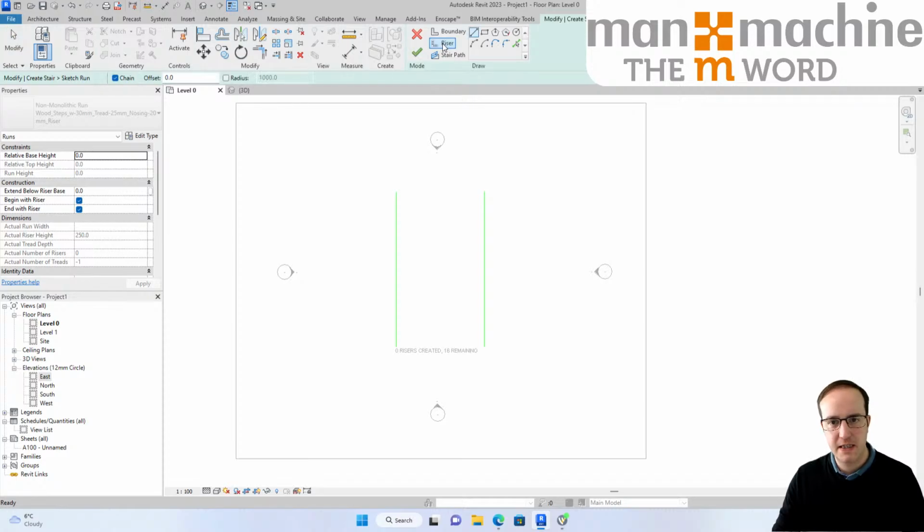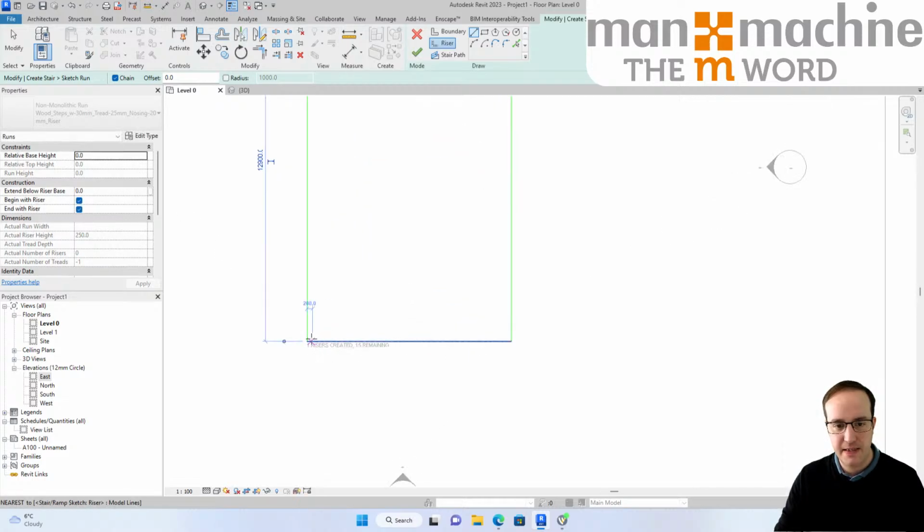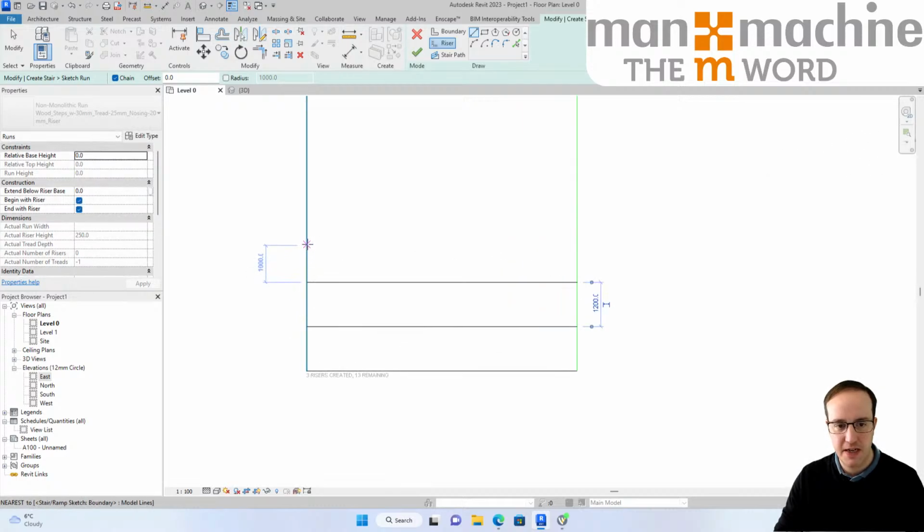We then choose risers, and with our risers selected, we go and draw our risers. And every line that we draw, Revit will update to show us how many risers we've got. And I'm going to come on and basically just do this really roughly. This is going to give me a massive set of stairs, but again, for this example.